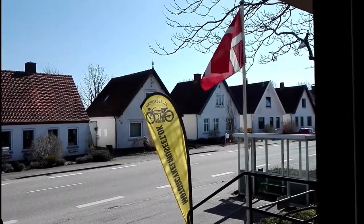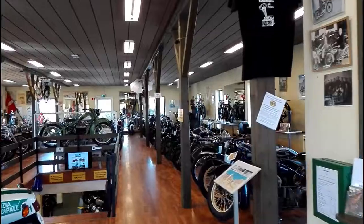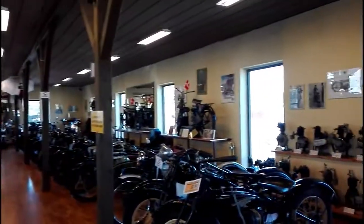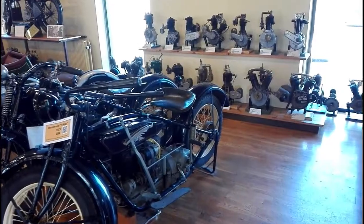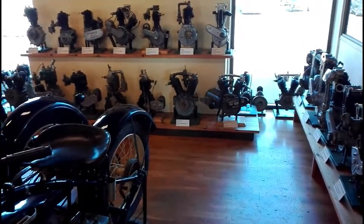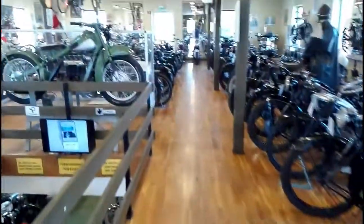Afternoon. I am now at the Motorcycle Museum in Stubbekøbing, and this is really unique. There's a lot of different bikes, and I don't know much about motorcycles. Well, I drove a motorcycle for many years, but I know some of them, and I know the Danish produced. I could start by saying this one over here.